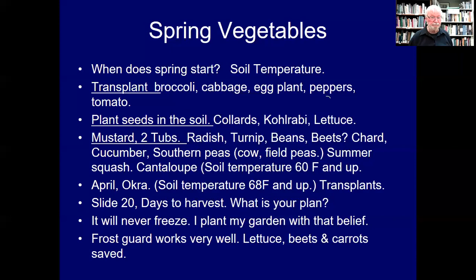The things that we could plant in the soil right now, if the soil is warm enough, and some of these will work, are collard, kohlrabi, lettuce, mustard, radish, turnips, beets, and chard. They would come up real good right now. However, the cucumber, the southern peas or cowpeas, and summer squash are going to take the soil to come up a little more in temperature. Cantaloupe, we want a temperature of 60 degrees and up. In April, we're going to plant our okra after the temperature is 68 degrees and up.